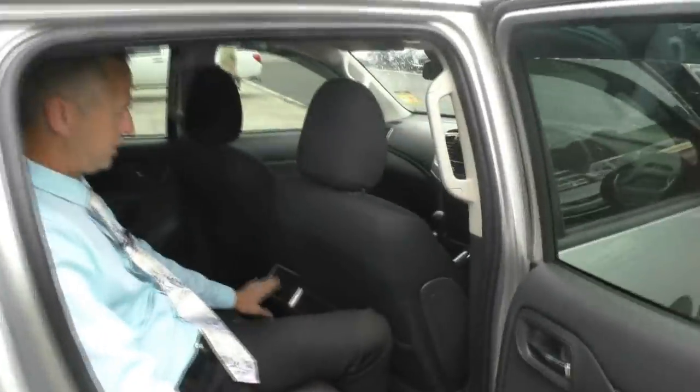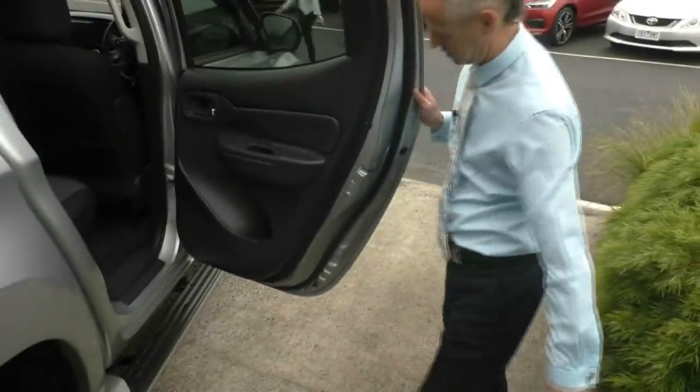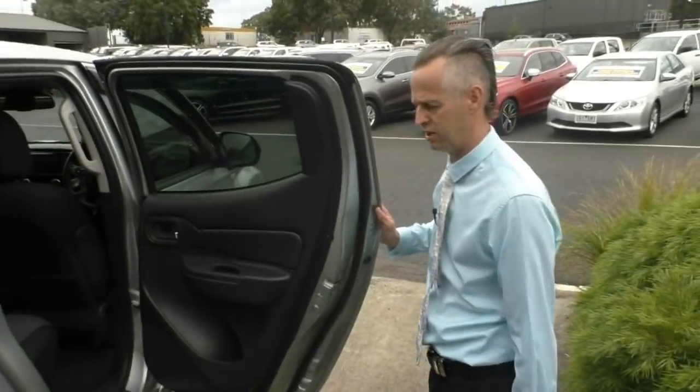There's a little storage area in the back here as well. When you get into higher models, that'll probably have a USB and some other things there as well. Cup holders in the doors, as you can see, and child locks, of course, because we do have two child anchor points in the back of the car as well.